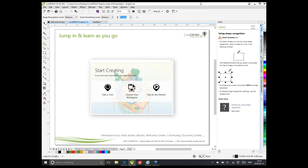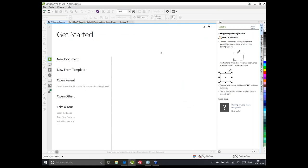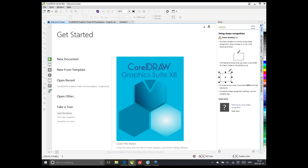I mentioned earlier that it's very important for us to provide our users the tools to learn as they go. And we spend a lot of time in our product to enable everybody to learn at their pace and discover new tools and new benefits of the product every time they use it. Our welcome screen has been greatly enhanced, for example, to add new functionality. We're adding new tours, which is a great thing for a beginner. You have a new Learn the Basics tour, which will get you going in 10, 15 minutes, give you an idea of what is where.